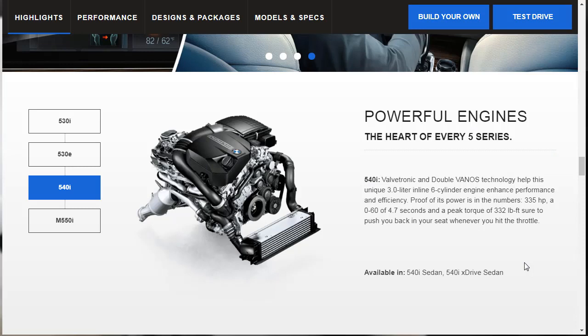Okay, now we're over here in performance. So yeah, like I was saying, the 540i makes pretty good horsepower. It's got 335 horsepower, 332 pound-feet of torque, and yeah, it does 0 to 60 in 4.7 seconds. Now I can't remember if they quoted that at the xDrive version or the rear-wheel drive version of the 540i, but either way, it still gets down the road.